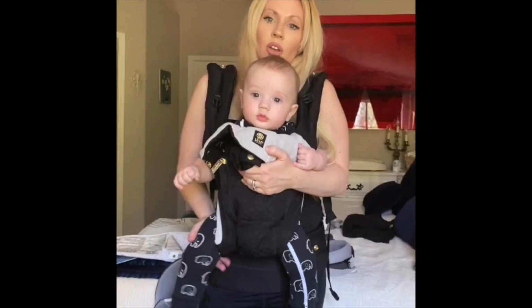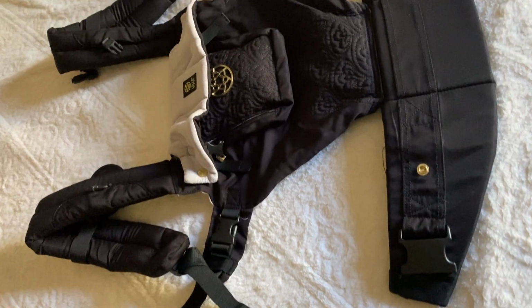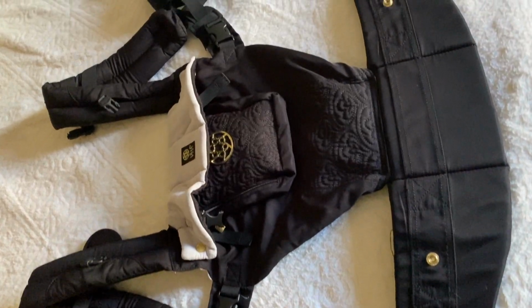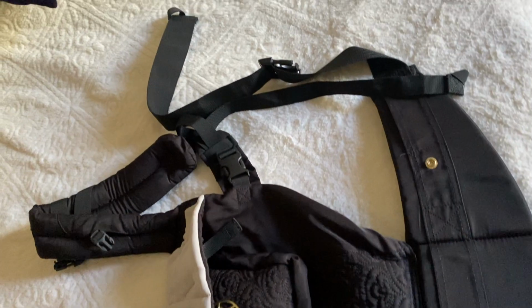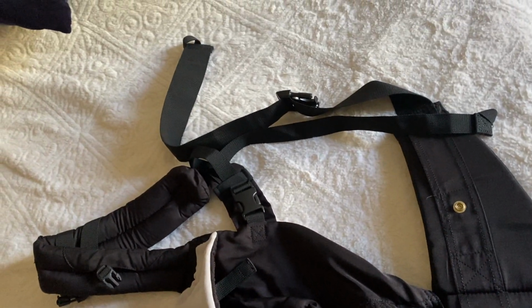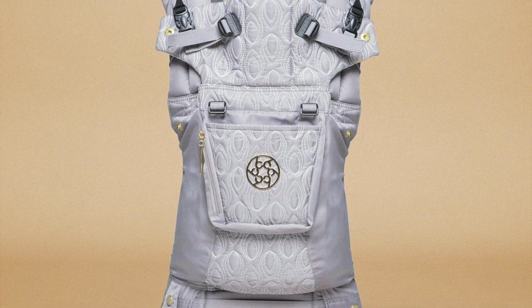The good thing about this carrier, I will say, is that for outward facing, the seating is narrower than some of the other carriers I have seen, which I personally think is better for baby. So that's my take on the Lillebaby Complete Embossed Luxe 360-degree carrier. I think it's a luxurious, very nice carrier. It just wasn't my cup of tea personally. Let's move on to the next carrier.